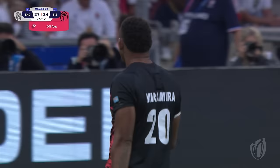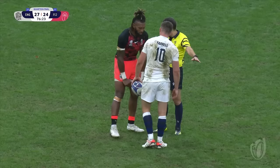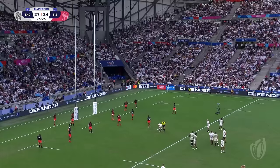Marginal. The first contest is on the ground, clearly on the ground, prevented from reaching the ball. And second, here, you've got a clear off feet. Wow, accuracy is so important, that the margin so tight in a game like this.